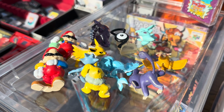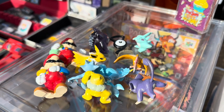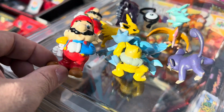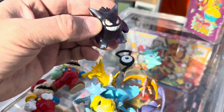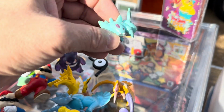$20. For all of them? Probably 12 to 15. Yeah, I got 12 to 15 bucks. Thank you. What were they worth? Can't tell you. Am I low? Now this one's probably like 50. This is $50. Oh my God, I'm looking at the wrong stuff at the flea market. This one's like another 35, 45. I need to start buying this stuff when I go to yard sales.